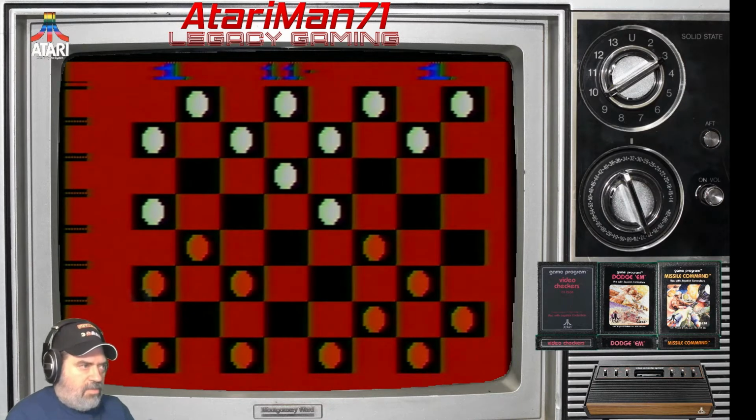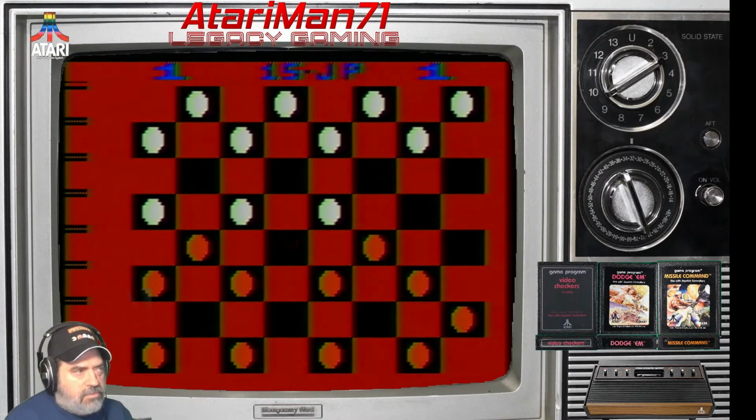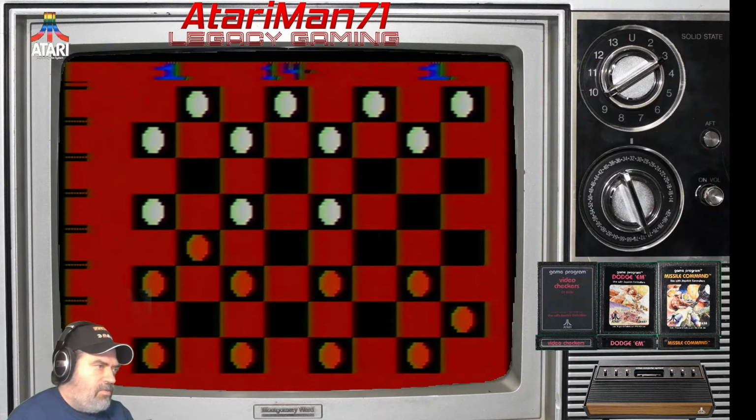So this is what I'm talking about, you know, it should just, it's pretty precise with hitting the diagonal. Okay, so that's his move. So he gave me a jump, and it says JP. So that means I have to do that. So I can do it with either this one or the other one.